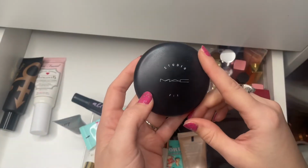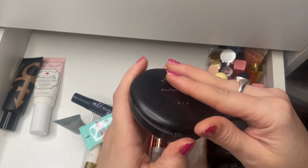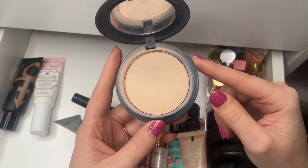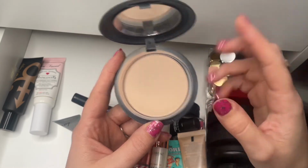Now, this is my beloved MAC Studio Fix Plus Powder. This is in shade NW13. This is the one I use all the time. If I'm using like a lighter coverage foundation or concealer and I really want to amp up the coverage, this is the one that I pull for.